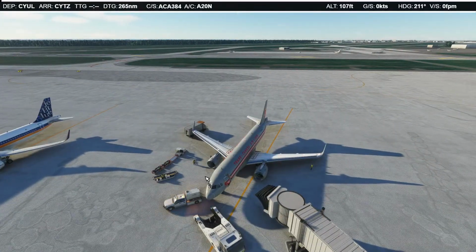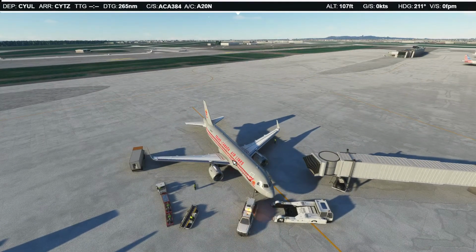Montreal Center, Air Canada 384, ready for pushback and start. Air Canada 384, pushback nose east and call ready for taxi. Pushback nose east, and we'll call you when ready for taxi, Air Canada 384.